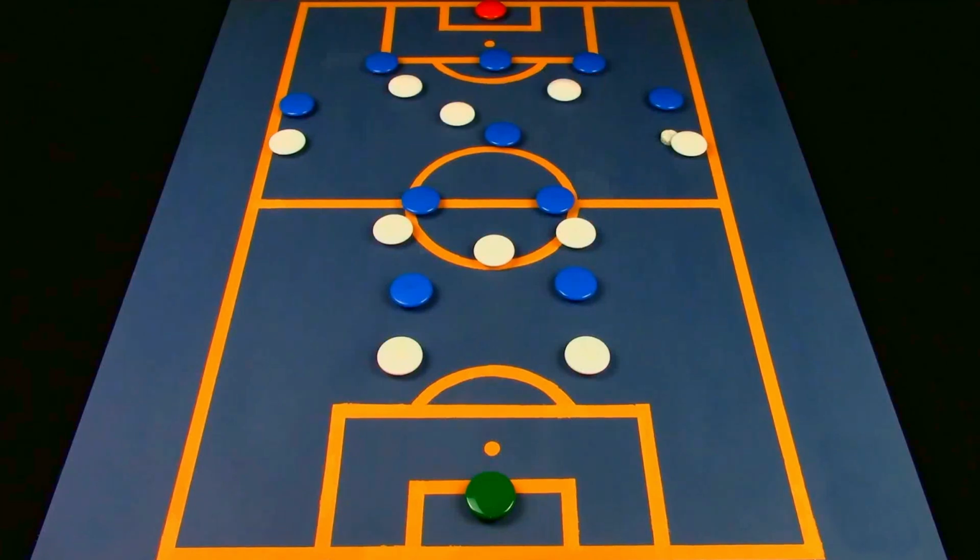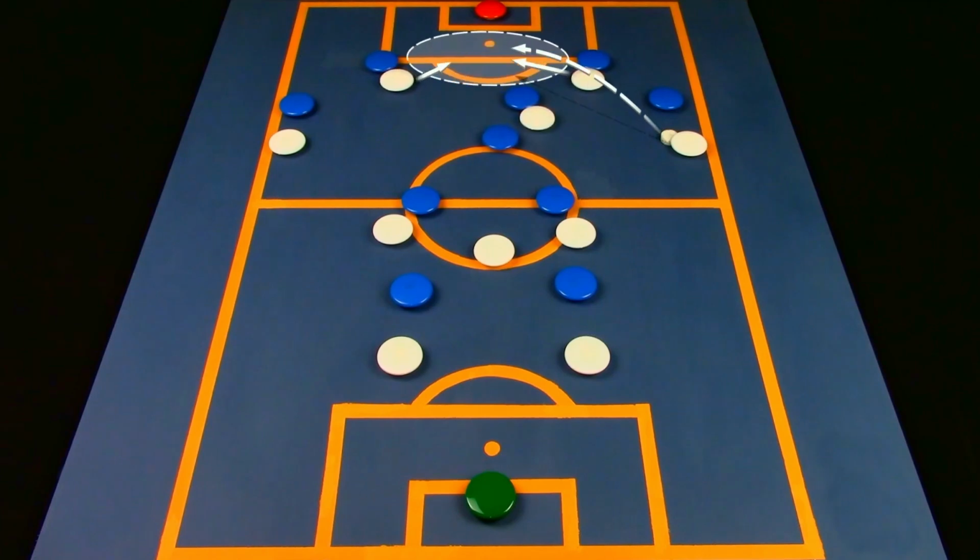Playing with a false 9 allows all three of these players to come into the midfield and rotate fluidly, which could slowly create gaps as the centre-backs take it in turn to step out of the defensive line, potentially freeing up space for balls in behind.